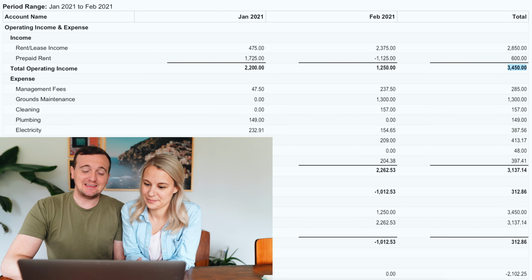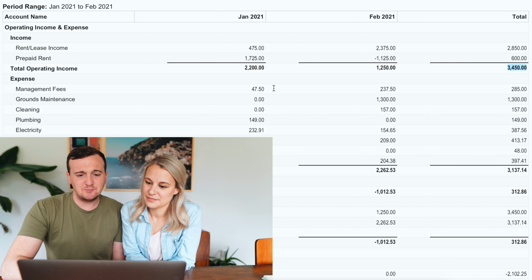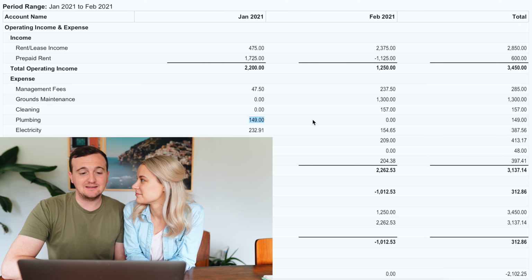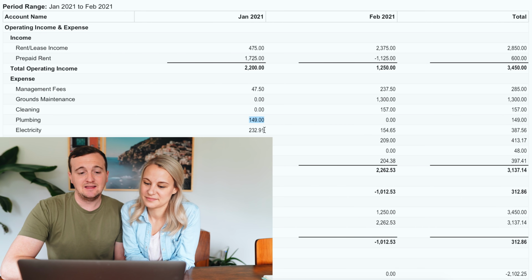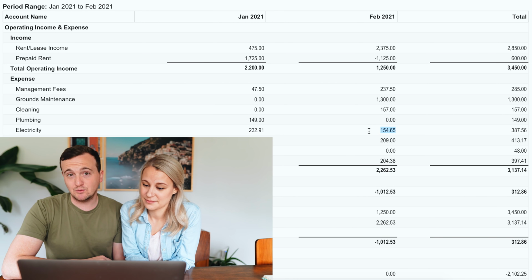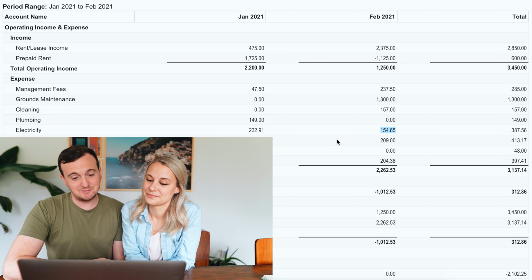But if you look at expenses for this property, management fees are pretty normal. Plumbing charge for $149, that's pretty typical too for a rental property. Sometimes there are leaks and issues like that. Electricity was $232 in January and $154 in February. So hopefully once we can get that electric split, those expenses will go away.